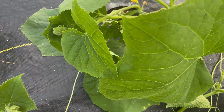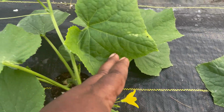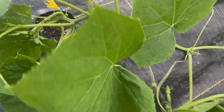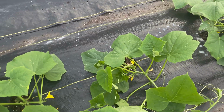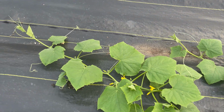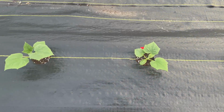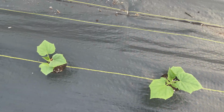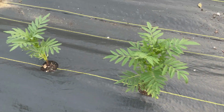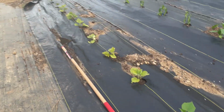I am behind on trellising. And these are starting to intertwine. So I gotta do something quick with those. But you can see they're growing quite nicely. Those are some smaller cucumbers that came later. Those are some marigolds. And then the rest of the aisle is eggplant that doesn't look too hot.